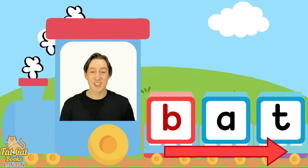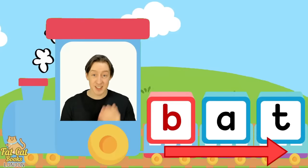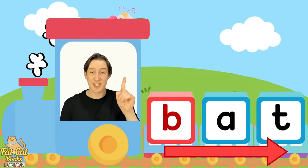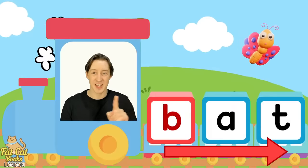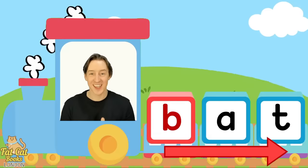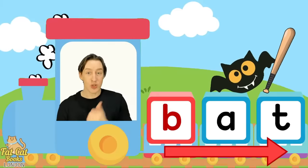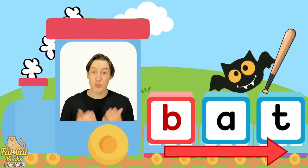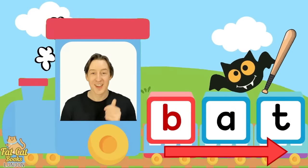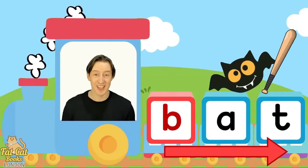Very good. Now let's do it again, but a little bit faster. Bat. Now you try. Very good. Now let's do it again, but very fast. Bat. Now you try. Very good. This is the word bat. What are those? Those are bats. Can you say that? Very good! I think it's now time to go read a story. Let's go!